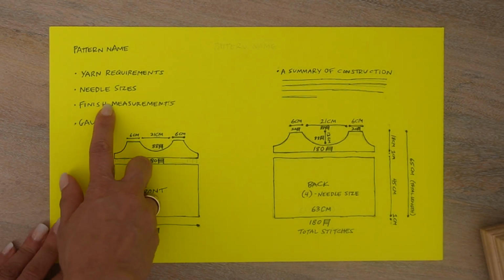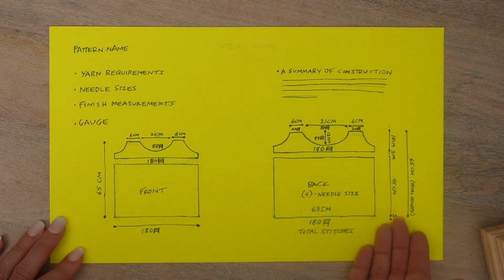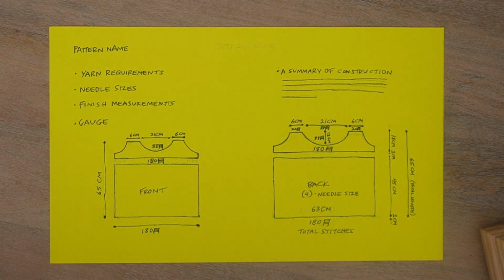It's going to have finished measurements. That's also going to be in your visual schematic, so don't get too panicked if you can't read that. It's all good. It's going to be in your chart. That's the beauty of these patterns, is that it's always in your chart.